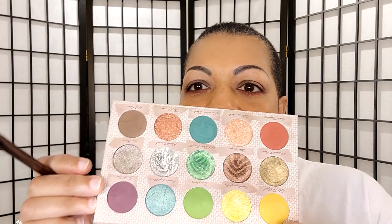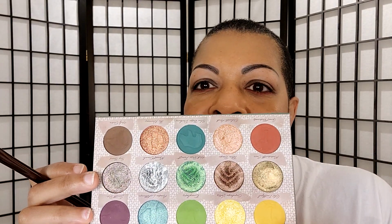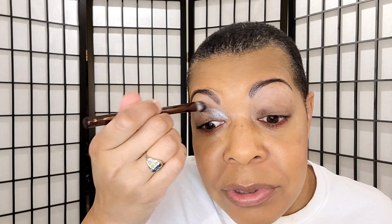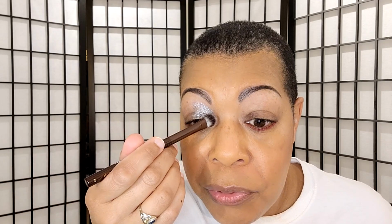I think it's the texture. If you see this entire middle row, the texture of these shades, they feel coarse. They go on smooth though, so they're not chunky or anything. They just feel like it as I'm picking it up with the brush. And this is pretty. This is so pretty. Okay, let me shut up so I can edit.